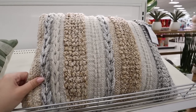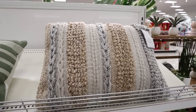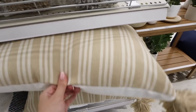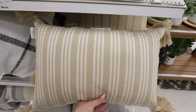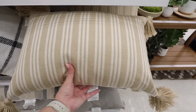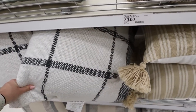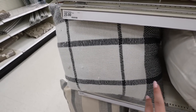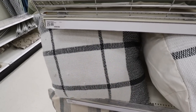This is $30. I love all the different colors and textures, a nice mix of warm tones and cool tones on this one. I'm really enjoying this lumbar pillow. I like the big tassels on the side and I like the striping. This is another Studio McGee pillow. This one is nice. It's really densely packed as well. Look at this one. It has the big gingham, and it looks like a navy grayish color with some striped gingham pattern.